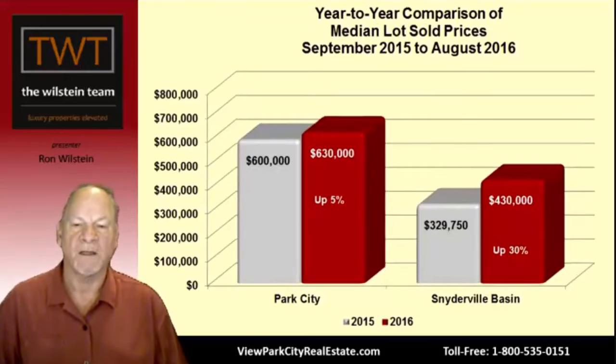Now we're looking at lots, and a 5% increase in the Park City limits from $600,000 to $630,000. Keep in mind there are very few lot sales that actually occur within the city limits because there isn't that many lots available. In the Snyderville Basin, where there's more lots, we see a 30% increase. $390,750 was the previous median sold price. Now it's up to $430,000. So we see while on the one hand the number of sales are down, the prices are up, and that's pretty basic for supply and demand. Supply diminishes, demand goes up, and of course prices increase at that point.